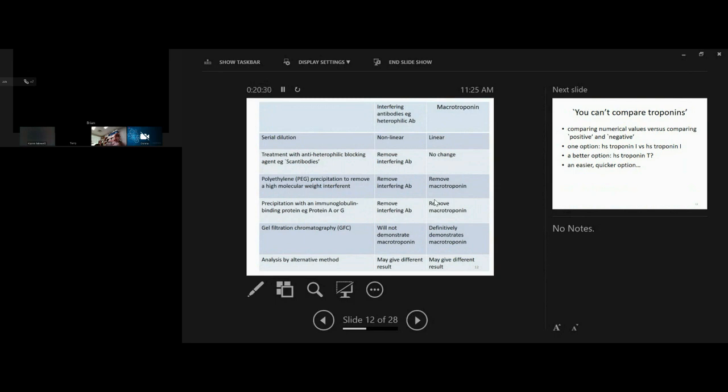Then there's gel filtration chromatography. That was the method they used at the Mater in Queensland, and that's the method that gives you pretty definitive evidence for a macrotroponin. Now, most labs won't be able to do that. That's why there's talk about setting up a national reference lab for this sort of fancy testing. Unfortunately, the RCPA working party that was looking at this hasn't really done anything at all this year about this because of the whole COVID thing. So watch this space. That might be the topic of a future talk.